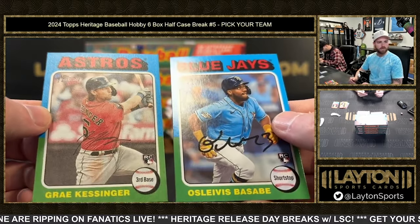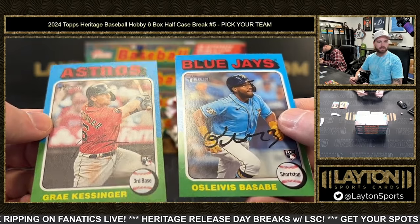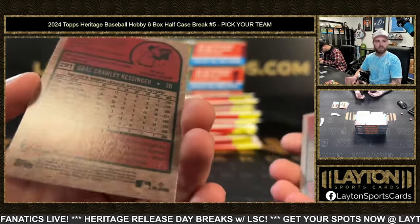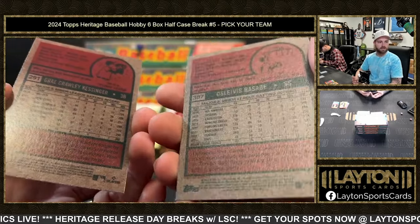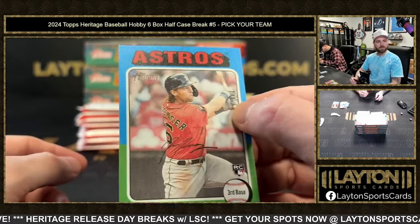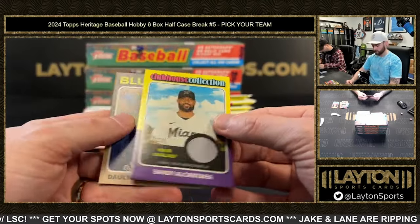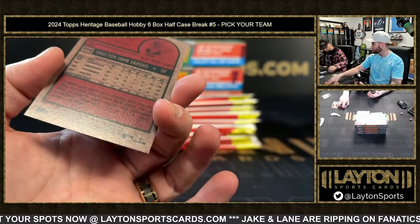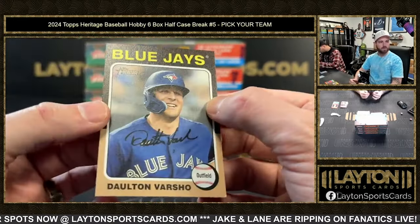See how the Basabe is glossy and the Kissinger has the back, and then the back of the Kissinger is going to be glossy. This one's going to have that rough feel. Jersey Alcantara for the Marlins. That's another one. You see what I'm saying though, right? Yeah. Dude, that's another one. What is going on here?